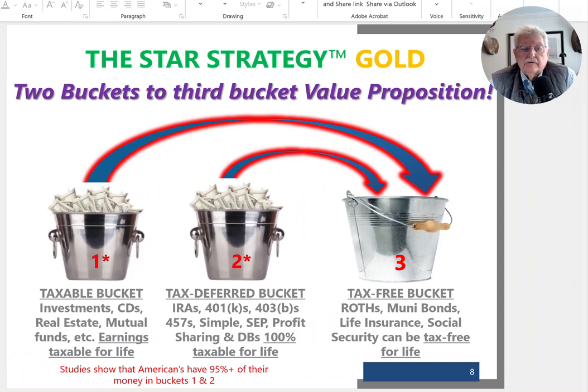So I'm going to talk about the STAR strategy, the gold version of it, which is the standard, where we take 2 buckets of money to a third bucket to create this value proposition. Bucket number 1 is the taxable bucket. That is your after-tax investments that you have in CDs, bonds, mutual funds, real estate, and all sorts of things. It's after-tax money, I agree with that, but one thing people need to get their head wrapped around is that everything that after-tax money earns, all the K1 distributions, dividend distributions, interest credits, all of that shows up on your 1040 and you pay tax on it for the rest of your life.